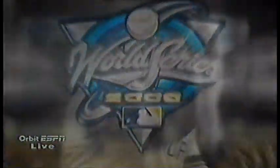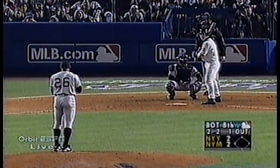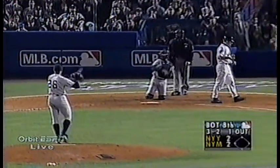Well, we talked about Orlando's half-brother Livan. Won a game 2-1. He went 8 innings in that game back on July 7th, giving up just 1 run, 5 hits. He only struck out 4 in that game, walked 2 in winning over the Mets. Here's the 2-2 delivery. 3-2.